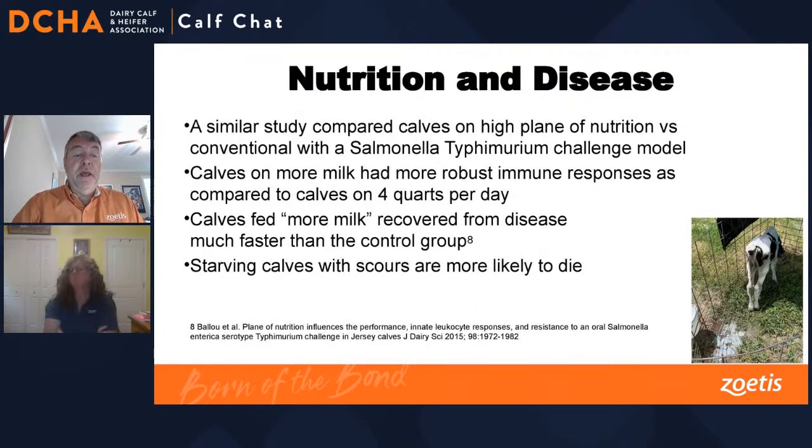This was a similar study that was done with a Salmonella typhimurium model in Texas. This was done by Mike Ballou, and this was similar to the other study. They had conventional calves. They had a higher plane of nutrition. Instead of crypto, they challenged them with Salmonella. Not only did those calves on a higher plane of nutrition handle the Salmonella challenge better, but in this study, they actually characterized the immune response, and they found that those calves on larger volumes of milk had a much stronger, if you will, or more robust immune response to the Salmonella challenge as compared to those calves that were just on 4 quarts of milk a day.